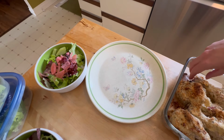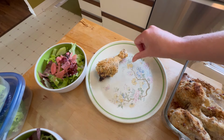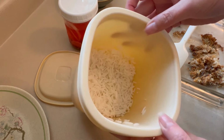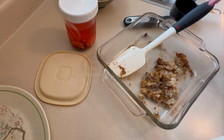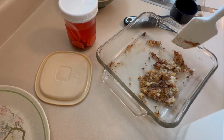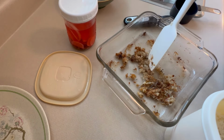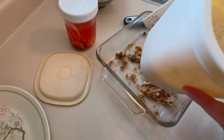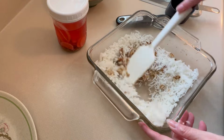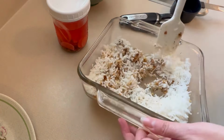One of these giant chicken drumstick legs. Is this meal ever going to be like a mix match of things? I've got this leftover rice, and I have all of these breadcrumbs. They're like crunchy breadcrumbs from roasting the chicken that I don't really want to throw away. It's got a lot of good flavor in there, so I think I'm going to mix up some rice in there. That's about a cup of rice, so maybe a 1/4 cup of rice per serving. Saving this flavor stuff.